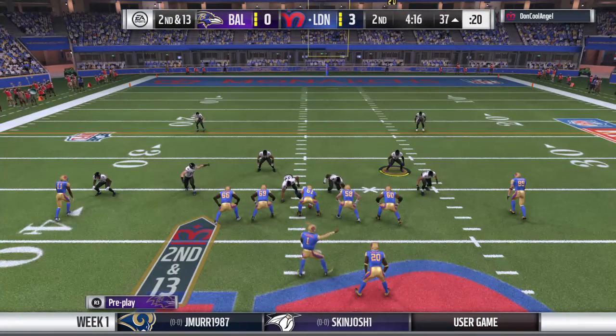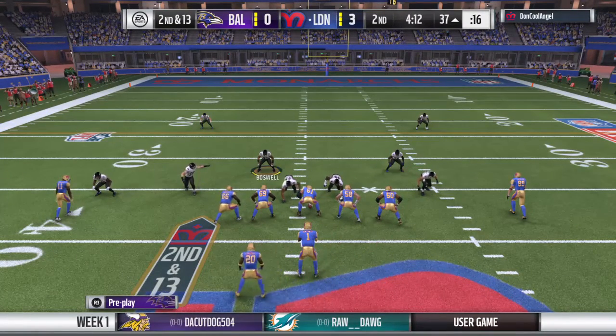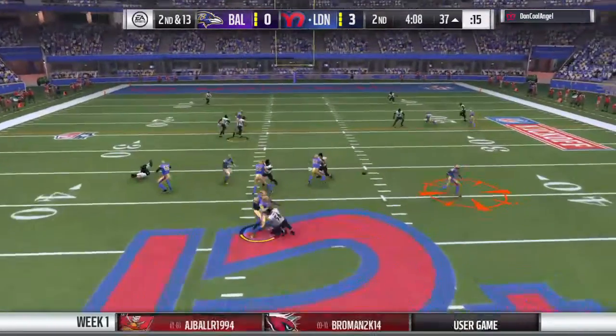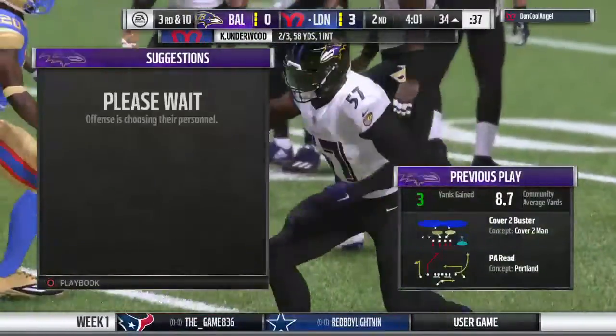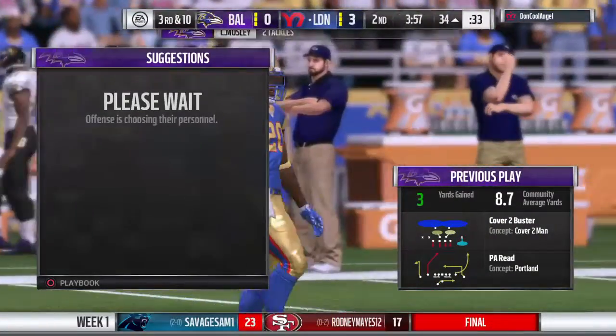And the D-line pinching together must be expecting the run. Here's a play fake as they set up to throw. Out to the flat. That's complete to his running back. And they'll be inside the 35 now at the 34-yard line. It'll be a 3-yard gain, and that's going to make it 3rd down and 10.